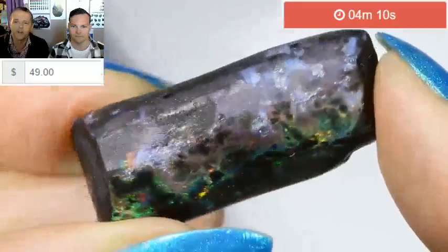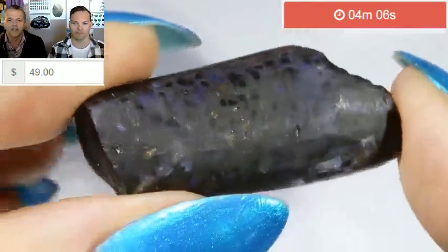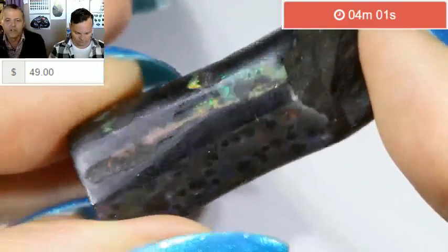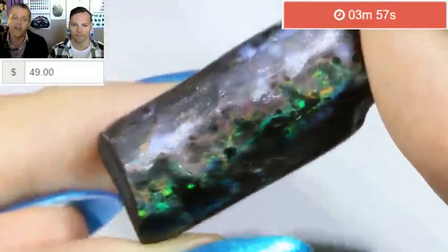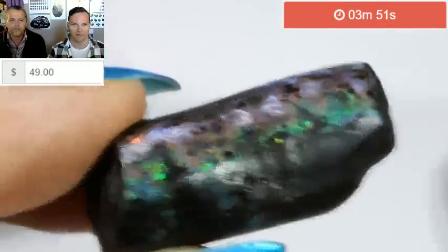What sort of money have we got on this one at the moment? $49 only. This one hasn't reached... It's a new market for people to appreciate. Sometimes you see these on some social network sites for $300, $400. Look at the colour in it. The colours are quite magical. If you polish this or put it in oil, you'd be amazed at the colour. Just such a different looking opal.